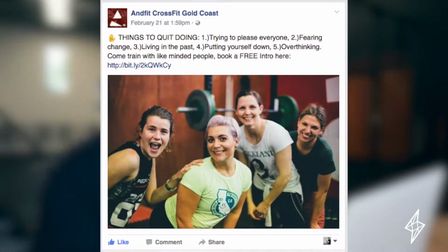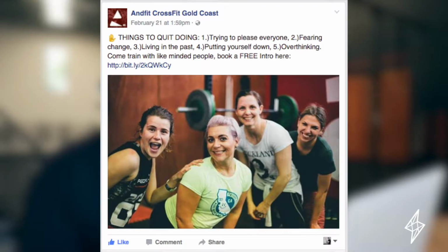So I want to take a look at some examples where AnFit CrossFit Gold Coast, where we are right now, where Vakey has done a really, really good job of showing moments instead of movements. So let's take a look at this first post. It's a bunch of ladies hanging around mid-workout, having some fun, showing that they're friends, showing that there's a bit of community involved. The photo itself has faces in it.